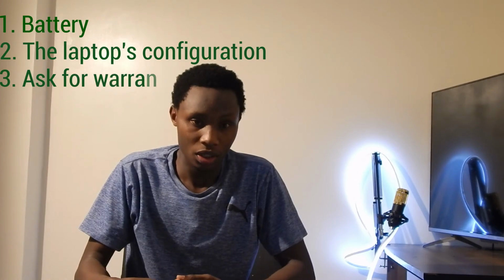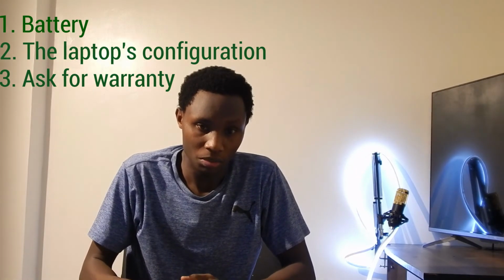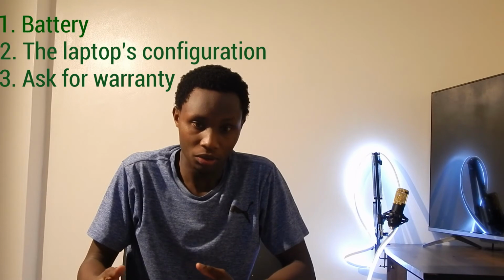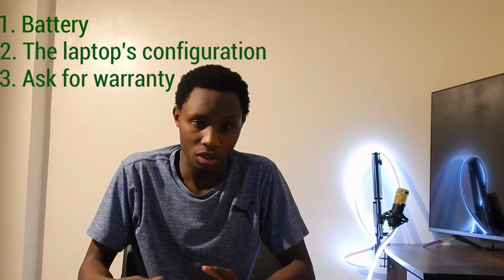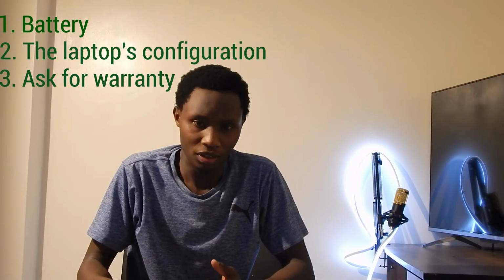Number three, ask for warranty. At the end of the day, we are dealing with electronics, and warranty is so basic. You can't buy a laptop without warranty. So in any case, get some assurance from the vendor. 6 to 9 months is not too much to ask, but again, don't ask for long periods like a year or 2 years, because the vendor might find it quite unreasonable. So it's important that you also ask for these basic things.